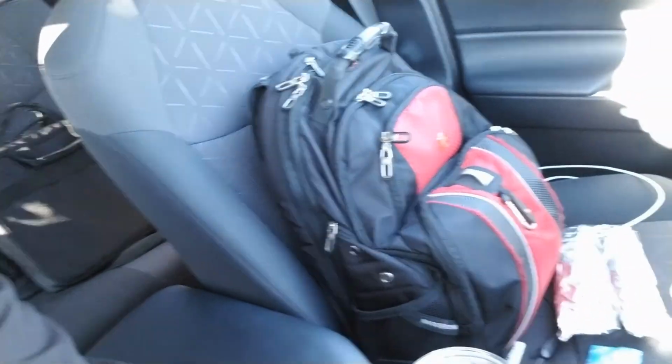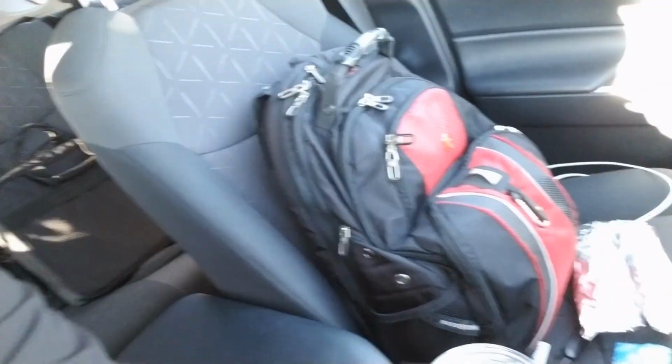Okay, so I got all my baggage loaded here. As you can see, I got my backpack, got some burritos, breakfast and lunch, got some of my stuff over here, laptops. So yeah, I'm ready to travel out to Albuquerque, so we shall see how the weather is. I know that it's pretty chilly right now. Anyways, I'm gonna stop talking and let's get on the road.